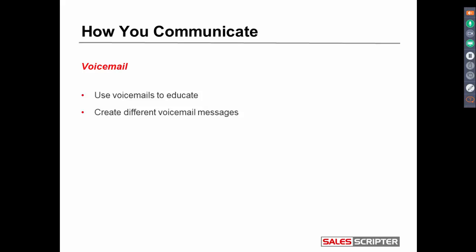By the way, the opposite of that is what most salespeople do, which is they try to leave a message that motivates the prospect to call them back. And, hey, I sell this product, give me a call back when you get a chance. So there's a lot of things wrong with that message, and I'll point you to some information that explains a little bit more on that.